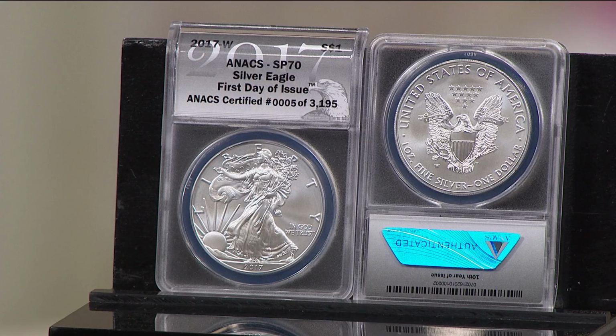We're gonna move right along, and we are going to give you a look right now at our first day of issue, limited edition to 3,195 of a SatinFinish Silver Eagle coin that's already a huge customer pick, almost a perfect 5-star customer pick. And that was from last year. Okay, so this is the one that when we previewed, you got a little special information tease.